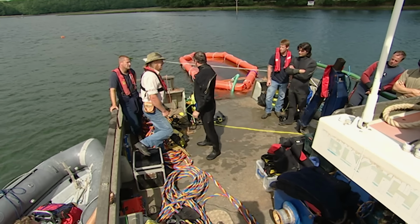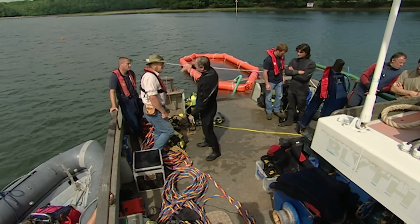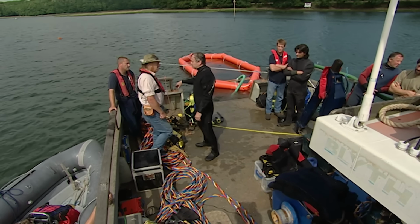And how's the skirt doing? Well, the tide's still too high for that to be operating. That's still about a metre above the seabed. So we're just operating down on the seabed below that at the moment. But is the excavation going according to plan? It's plain sailing now, is it? We've gone down this much already.